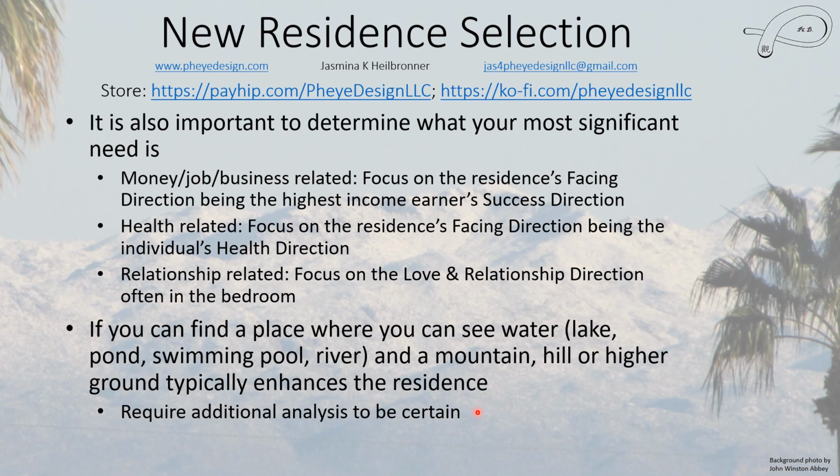Now, it does require a little bit of additional analysis to be certain, but if it's natural, like a mountain or a hill or higher ground, those things are all natural, they cannot hurt you. And you can't really create a hill or higher ground. It takes centuries to build up this energy. So whatever's natural, that's what you look for when it comes to something like a mountain.